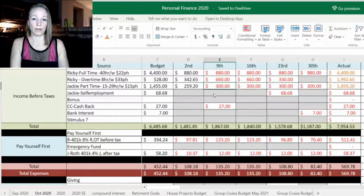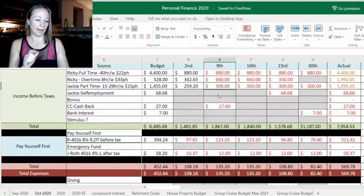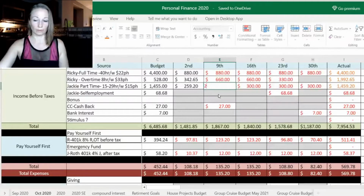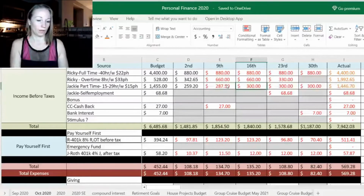Myself for the 9th, I work a flex schedule. So I can work anywhere from 15 to 29 hours a week, $15 an hour. So for the 9th, basically my last week's pay, I only got like 19 hours and like 10 minutes. So $287.50, a rough estimate of what it will be. The rest of these I'm going to go ahead and leave at $300.